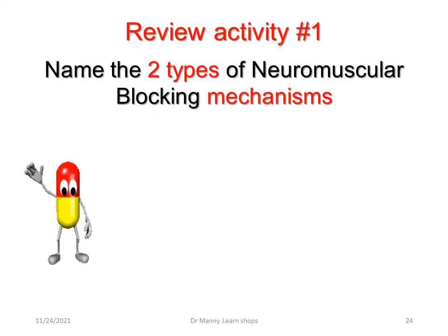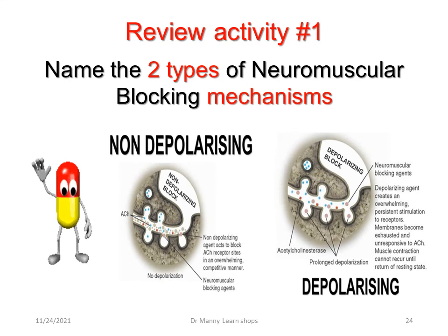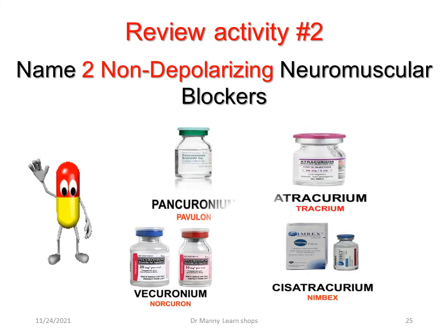So let's review. Name the 2 types of neuromuscular blocking mechanisms. These are non-depolarizing and depolarizing neuromuscular blocking mechanisms. Name 2 non-depolarizing neuromuscular blockers. 2 non-depolarizing neuromuscular blockers include Pancuronium, Pavulon, Atracurium, Cisatracurium, Nimbex, and one we didn't mention, which you can review yourself, Vecuronium, because there are many others.